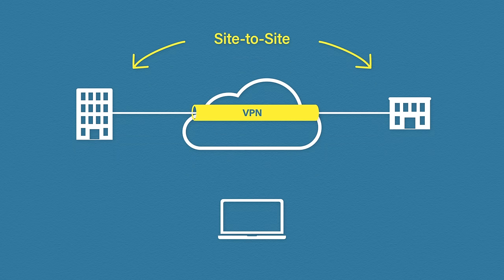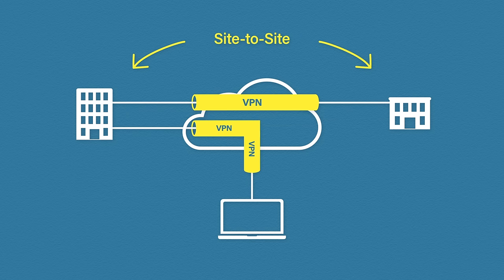You may have individual users that work from home, coffee shops, or anywhere else in the world. These users still require access to the corporate network, but a site-to-site VPN won't work because you have no control over the networks they're connecting from. Instead, they can use the second type of VPN. This is called a remote access VPN. A remote access VPN grants access to the corporate network, but only for one device. For example, a user's laptop in a coffee shop. This is unlike the site-to-site VPN, which connects two entire networks.